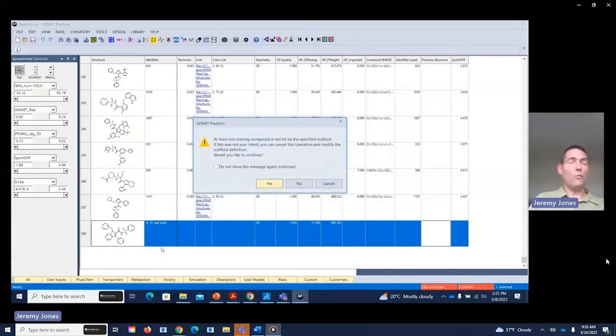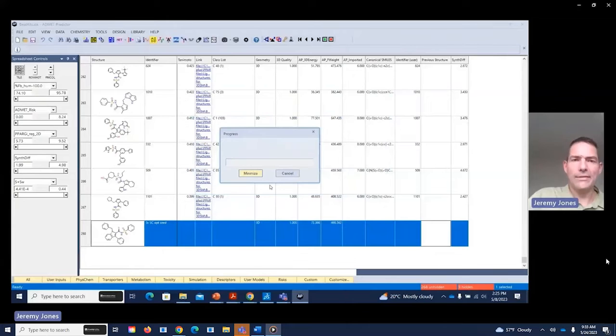The software will deconstruct and reconstruct our seed molecule until it meets that scaffold. So that's fine as well. So we'll hit yes. And you can see how quickly it's going. It's already on generation 6, 7. It's generating all of these predictions for all of these molecules that quickly. You can see our population size is already up to 40 molecules.